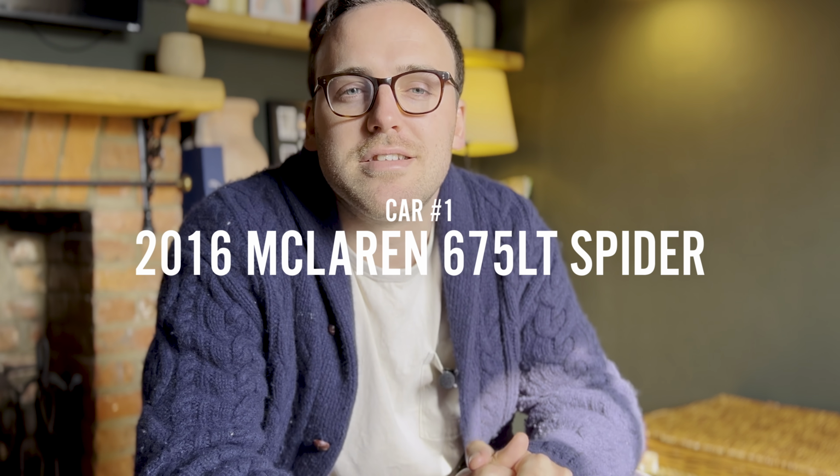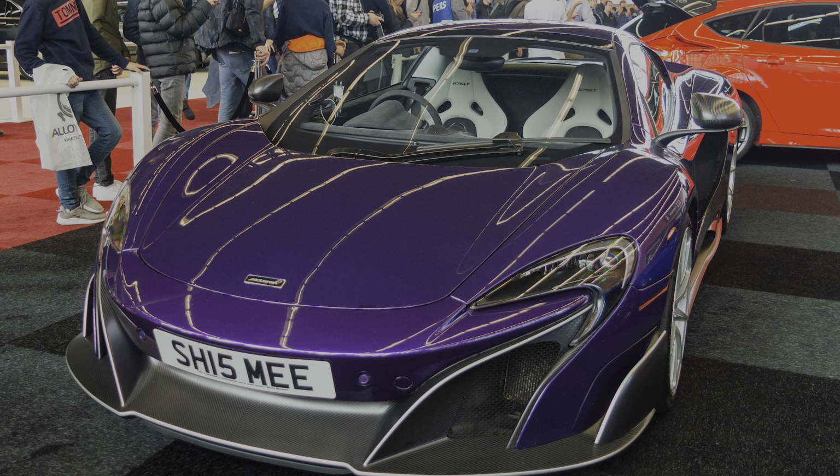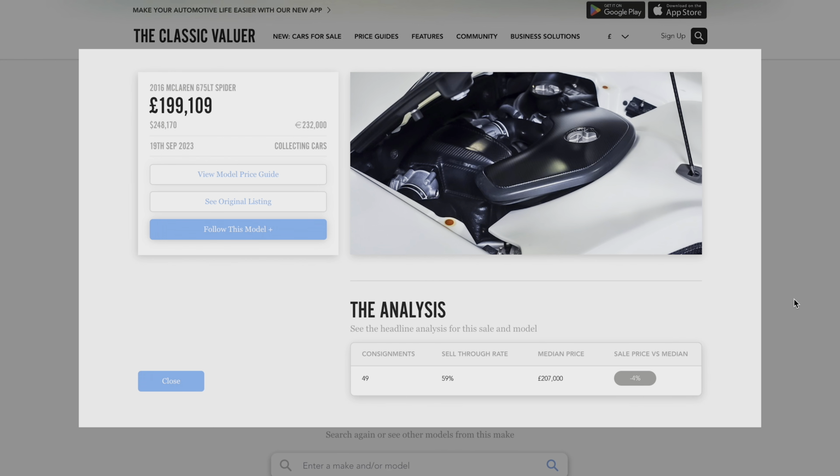The first car we're going to highlight is the McLaren 675 LT Spider. This car has just over 19,000 miles on the clock. We've seen plenty of them sell. We saw an example sell not long ago in the Netherlands. It had a quarter of the miles that his has. It sold for £199,000, including fees.